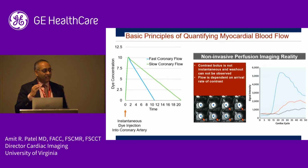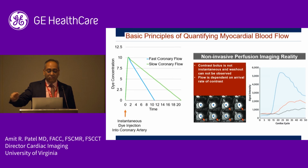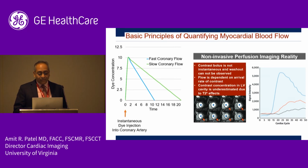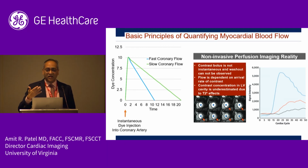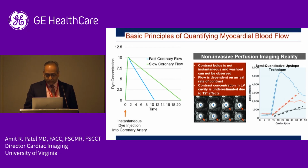The second is that the blood flow measurement is dependent on the rate of arrival of the contrast agent itself, like what dose did you inject it at, how much did you give, what's the ejection fraction, things along those lines. And lastly, we need to correct for that rate of arrival of the contrast agent in order to accurately quantify blood flow. However, we can't accurately quantify the contrast coming into the LV cavity because it's very concentrated in the LV cavity. You have all this T2 star effect that reduces your ability to accurately measure what's happening in the LV cavity. So we often rely on semi-quantitative techniques.